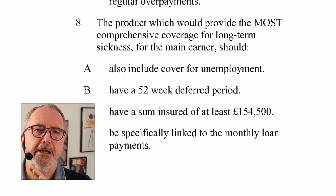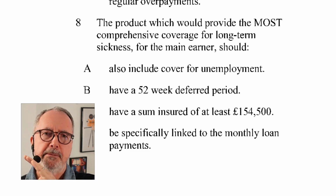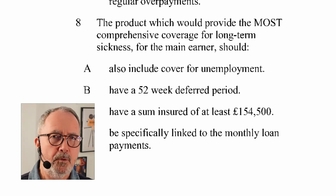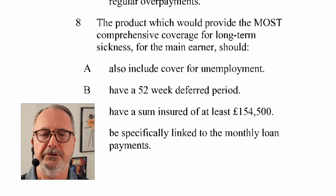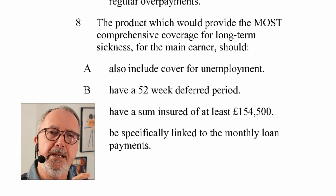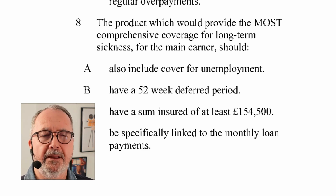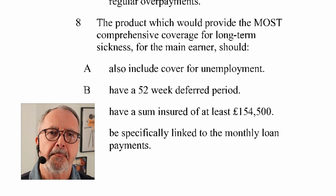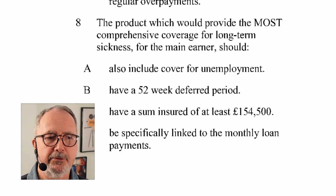This is the product where you pay the premium each month, like forever, until you retire. And if you're ill and can't work because of illness or disability or accident, then it will pay a percentage of your pre-disability income until you go back to work or you retire. So that's what we're looking at here. So the product which would provide the most comprehensive coverage should, and now it's giving you a number of options.